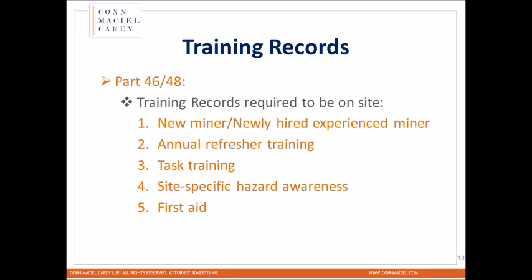When we do annual refresher, we do new miner, it's typically a controlled situation where we are going to have forums, we're going to have everyone together. Task training might not always be administered under those same circumstances, but nonetheless, we need to be diligent in maintaining those records and reducing that training to records.